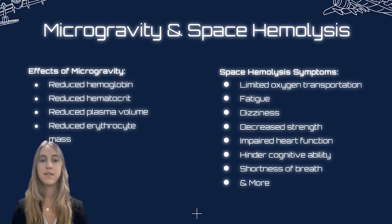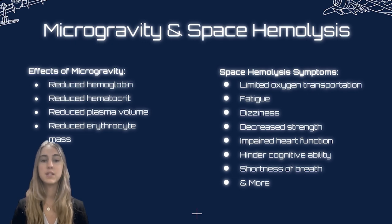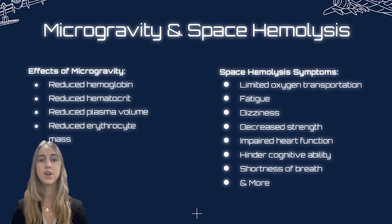Bodies react to microgravity with an abnormal increase in hemoglobin degradation. Hemoglobin is a protein found in RBCs that carries oxygen from the lungs to the rest of the body and returns carbon dioxide from the tissues back to the lungs. This is an essential function for transporting oxygen to the cells and allowing for cell respiration. Then there's hematocrit, which is the volume of blood that is occupied by healthy RBCs. When there's hematocrit degradation, it means the blood's oxygen carrying capacity has been reduced.